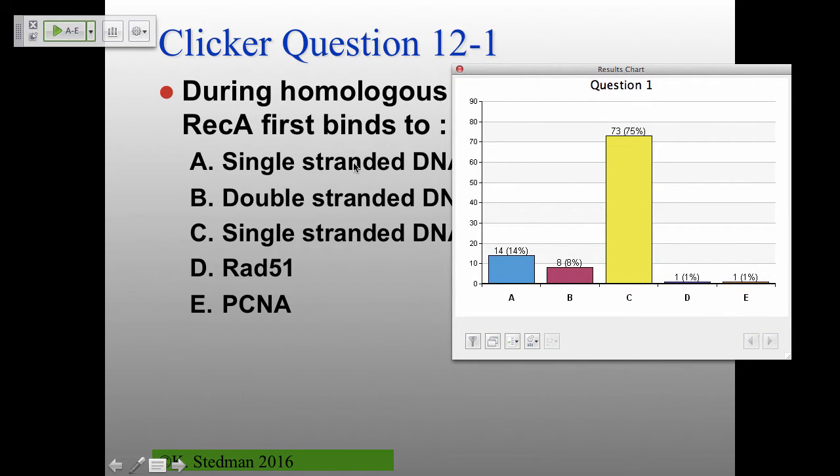So we're down to single-stranded and double-stranded DNA. What happens after you have a double-stranded break if it's going to get recombined through homologous recombination? First thing that happens: you have an exonuclease that chews in at the ends. It chews in the 5' end and leaves you the 3' end. And that's what binds to Rec-A.